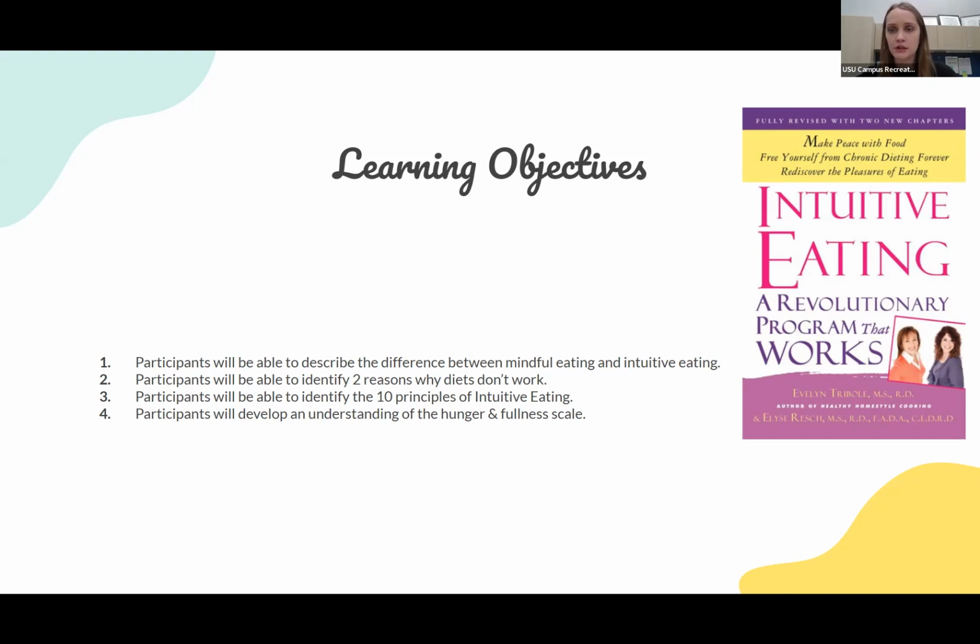And I just wanted to tell you right off, the picture over in the corner is the intuitive eating book, and it is put out by 2 dietitians, Evelyn and Elise. And this is the book that I'm going to be referencing today. This is where I'm getting all of my information.